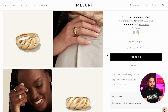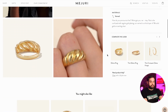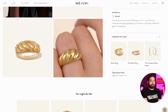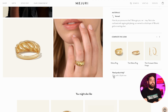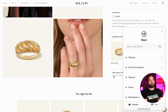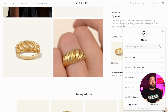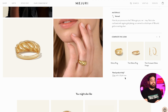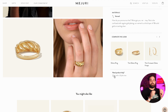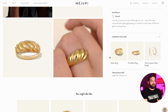Now, besides that, right here at the bottom, they have a need product help. You can actually click this button and chat with a specialist. Now, there are a lot of good things in this product page, but for me, this is probably the one thing that's very unique for this product page: the ability to click a button and you're right there chatting with their customer support about this particular product.